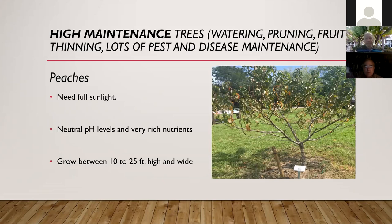Peaches are pretty high maintenance because they have to be pruned, because your fruit is produced on the last year's growth. So you have to constantly prune these trees, and they could get up to somewhere up to 25 feet if you allow them. But you would need to prune to keep these trees low enough.